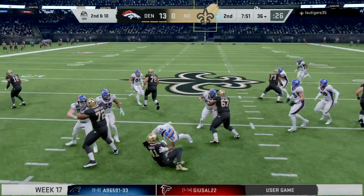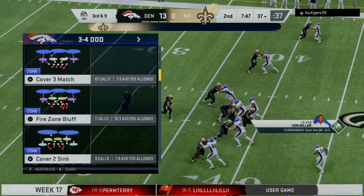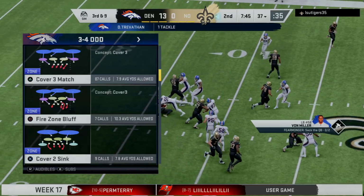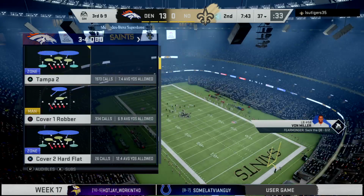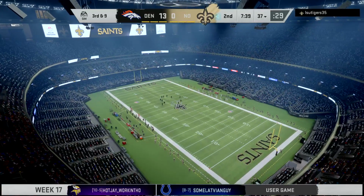On 2nd down, Kamara. Pretty good little two-play sequence there. You force the incompletion and a very short pickup. Yeah, now maybe you bring in an extra defensive back or two because you want to try and defend on 3rd down. They like to play those nickel or sub packages, don't they?